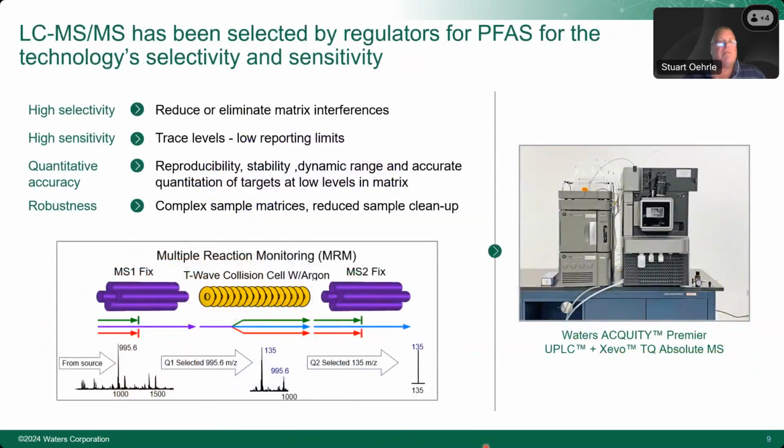Looking here at LC-MS technology, the tandem mass spectrometer has been selected by regulators for PFAS analysis, mainly because of its selectivity and sensitivity. It's the gold standard, so to speak, in industry. It's used not just in environmental, but in drugs of abuse and other assays. If you look on the right-hand side there, the picture is of the instrument.